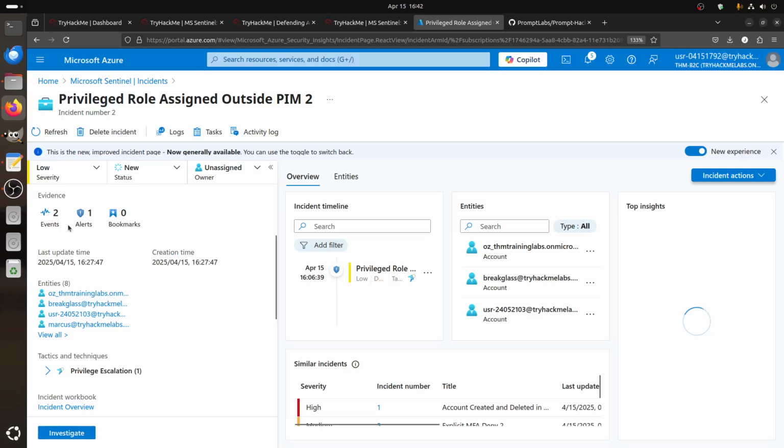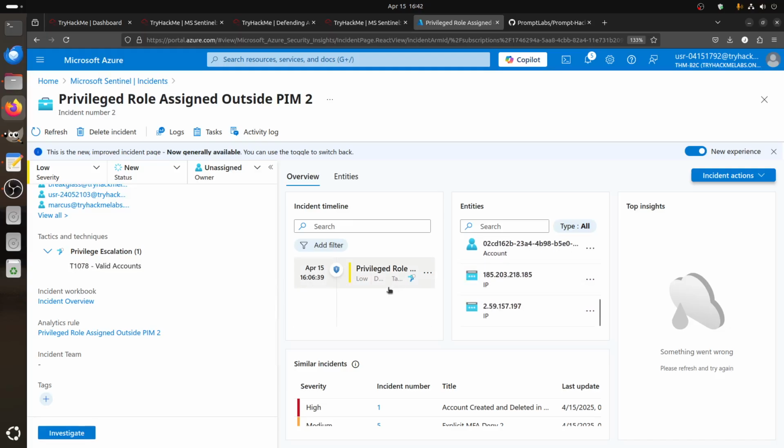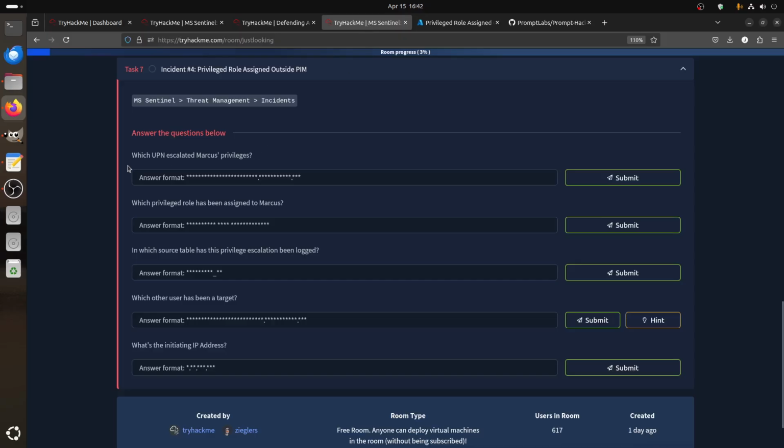So you can see evidence, two events happened. We have entities, we have 8. We have the tactics and technique. We have privilege escalation, valid account T1078. We have all these accounts, 8 of them. This is the entities. And then, which UPN escalated Marcos privilege?